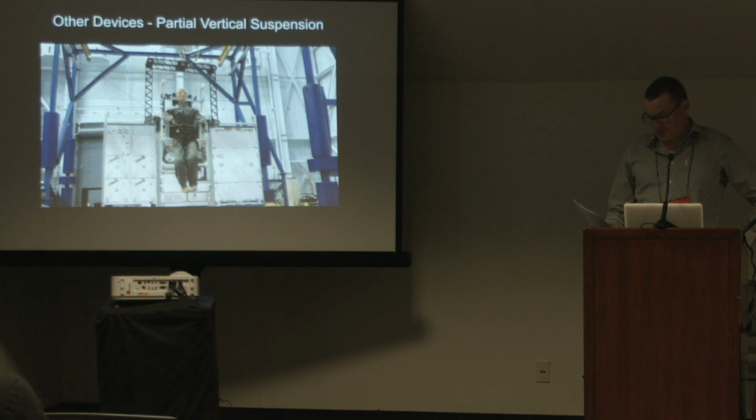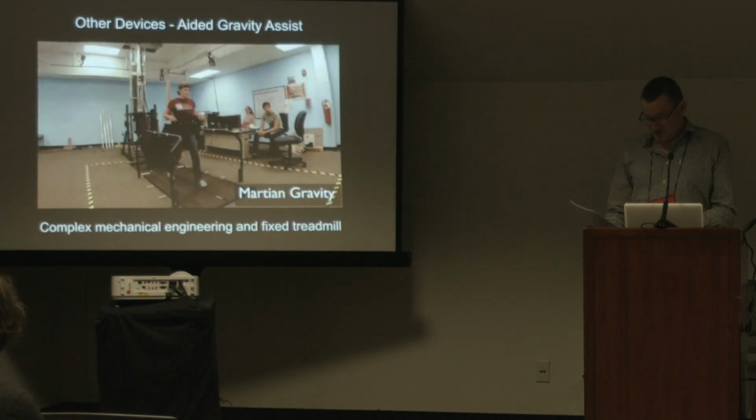Here's a vertical support offsetting partial gravity type. Weights and springs and servos are used to offset some of the Earth gravity. I suspect it is complex to predict the correct responses to the movements of the subject, and that they are also confined to a treadmill. During Apollo, NASA experimented with various vertical types of rig mounted on vehicles to overcome this issue.